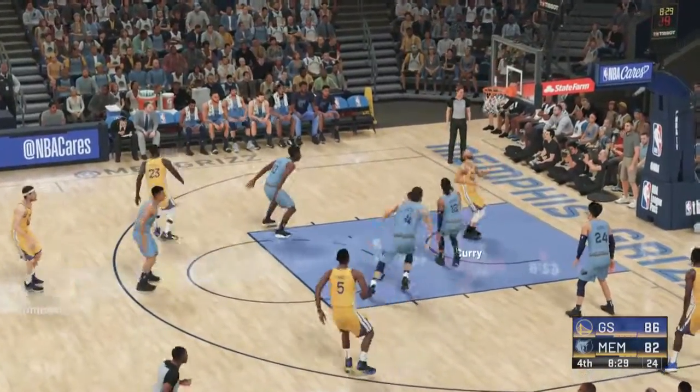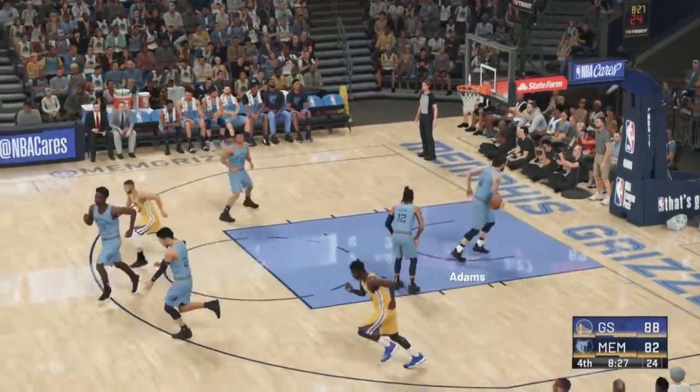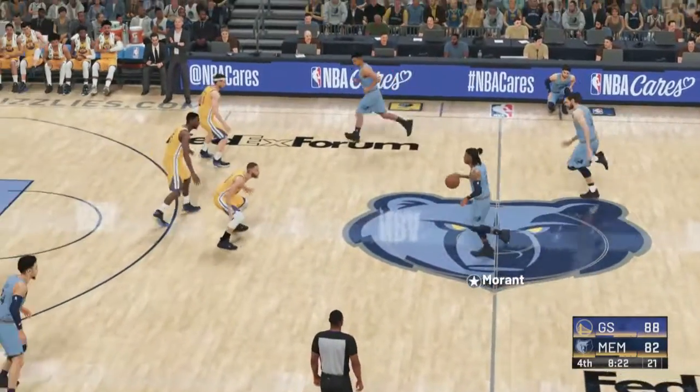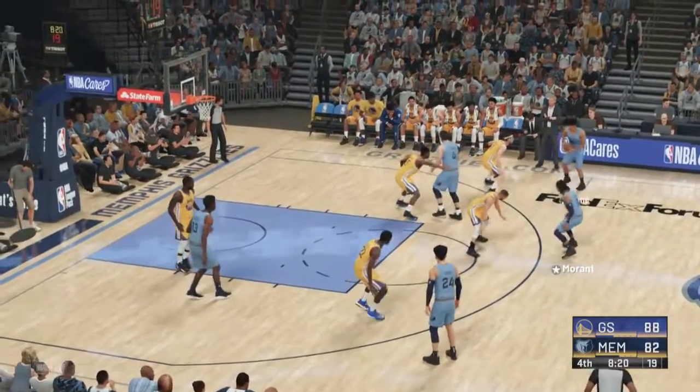Defense has got to be better. Flat out effort was not there. Down the stretch, he's been flat out awesome. He helped them get the lead, and now he's making sure they keep it.